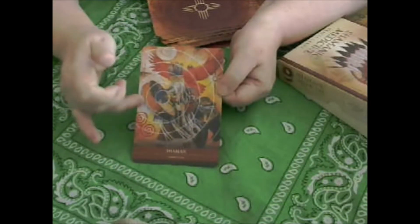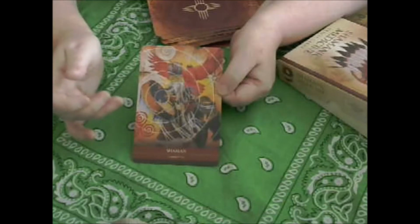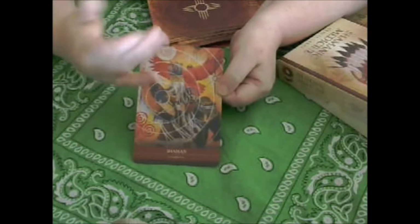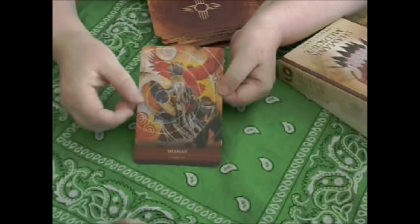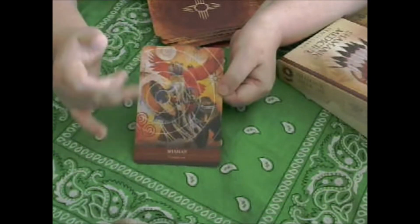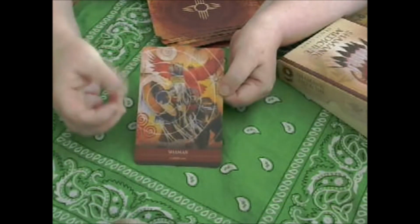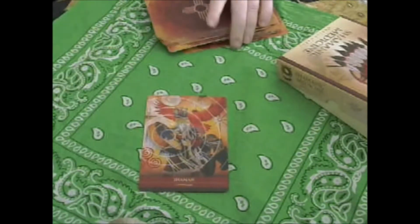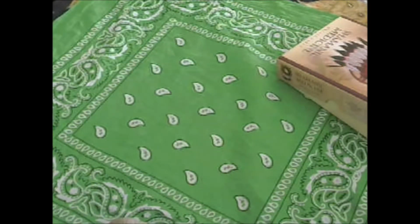You might see, oh, the blue stands out for some reason. So it could be a sense of being able to speak your truth, or self-expression, or something like that. So all these things come into play. It could be the brown is quite important. So it's about being grounded. It's about connecting to Mother Earth as you move through this process. So that's one way you can use the deck.